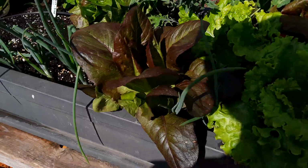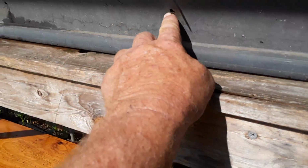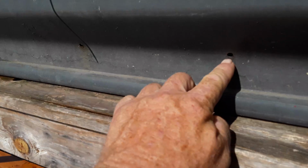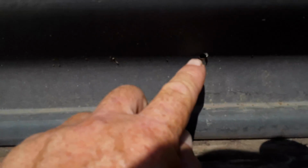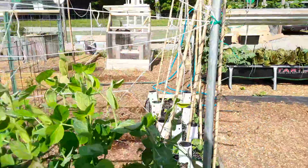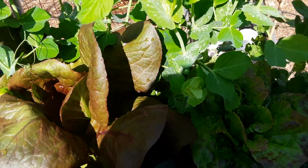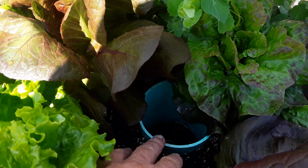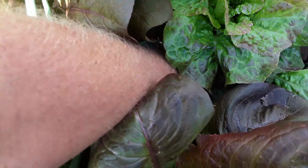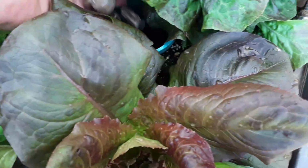And again, this has holes drilled 2 inches from the bottom all along here. So any excess water just comes out those drain holes. It has stones 2 inches from the bottom. And this is a sight tube. Come on, scroll down. All right, there you are. And again, here's the layer of stones down the tube.